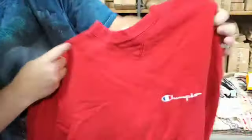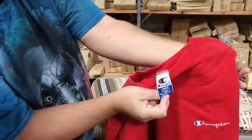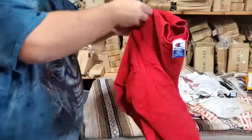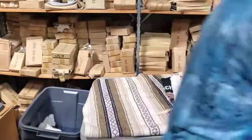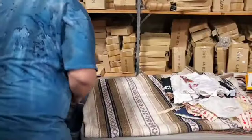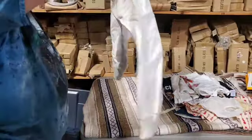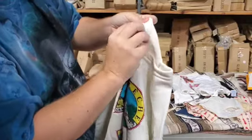So this is a Champion sweatshirt. I'm running out of room in that box. Boxes fill up fast. This is very cool. So this is an old sweatshirt.